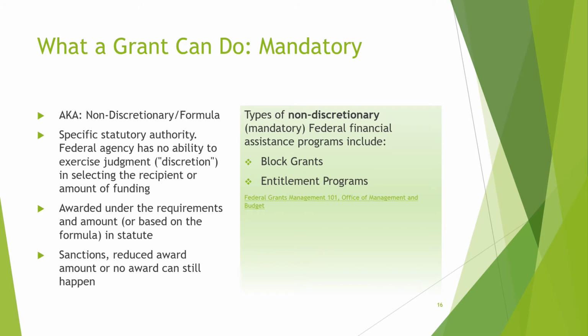Okay, so mandatory grants are also known as formula. Congress they just fund, and then the federal agency itself is not given that much authority on how the funds are to be allocated. However, they do have sanction authority, and they can reduce the amount, or no award can still happen. So if you're not properly managing your prior formula funds, the agency can decide not to fund you. There's 2 types of non-discretionary and mandatory assistance called block grants and entitlement programs.